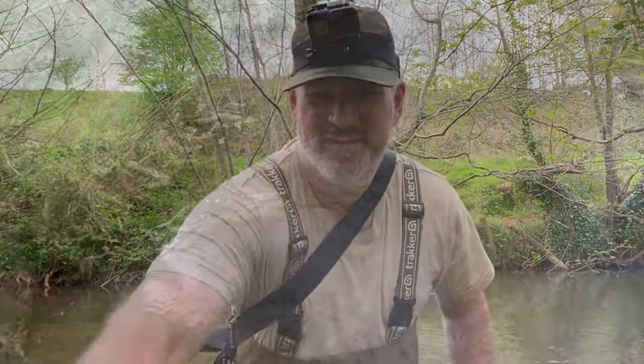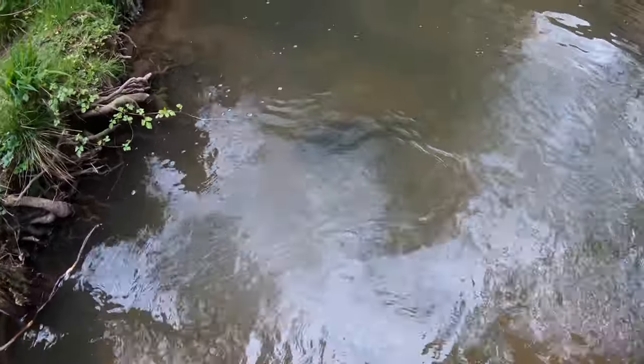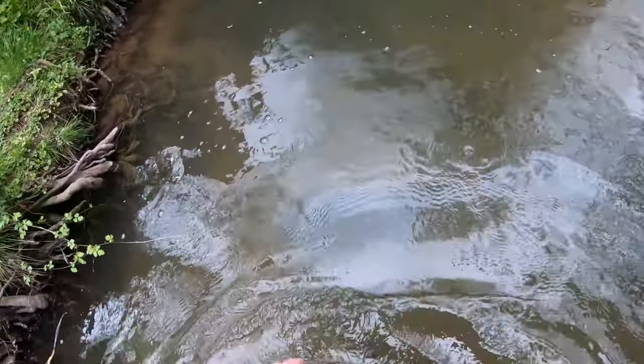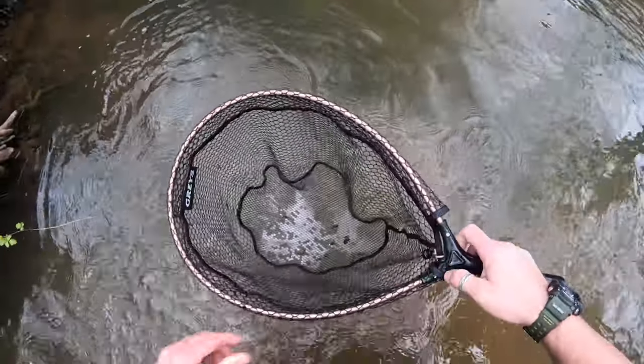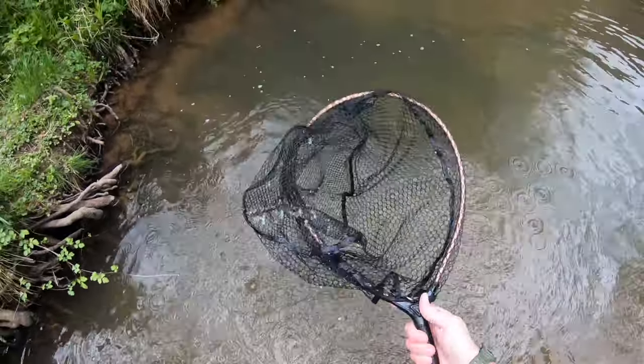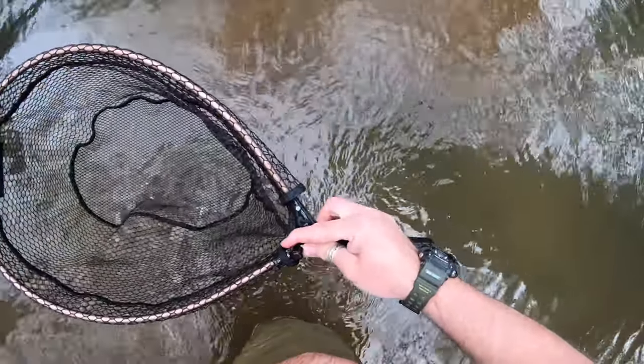Right, I've come down to where I changed my lures, and thank God the landing net is here. That's cold. I have no idea why that's detached. It's definitely the magnet, because the magnets are as strong as buggery.